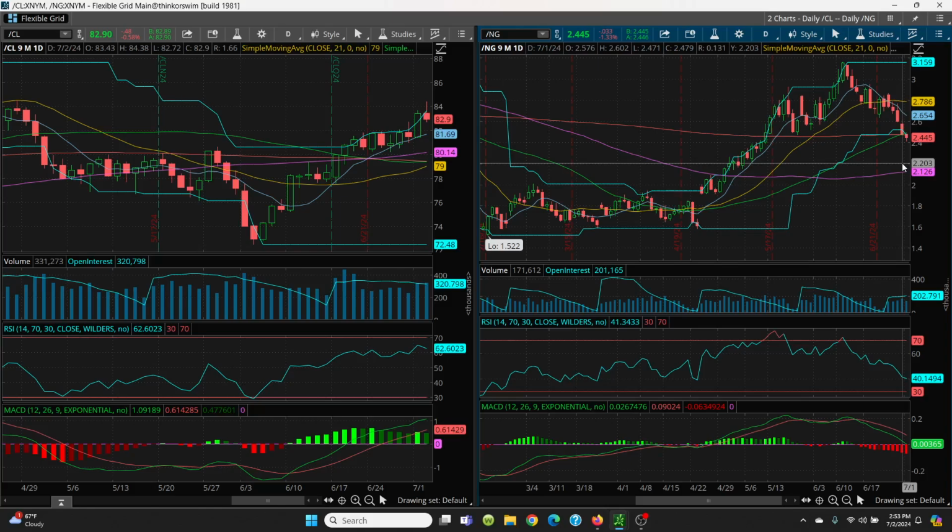Okay. Now, KOLD. Absolutely just a great trade there. I scalped it twice, got stopped out the second time, but still made 50 cents on it. So it was a really good trade as far as KOLD goes today on the short side.